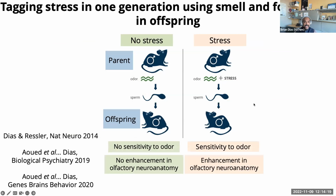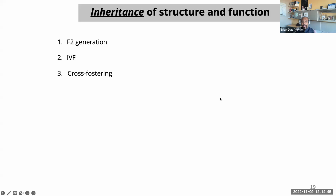So what we've done here is we've tagged stress in one generation using smell, and then we're following it in the offspring. And what we find is that future generations, because of this ancestral experience with this odor, are sensitive to the odor, and their brain devotes more real estate towards processing it, allowing for an enhancement in olfactory neuroanatomy. So the question is, how is this happening? It could either be via social transmission of information, or it could be biological inheritance via sperm and egg. And we performed several different experiments to dissociate these two possibilities. And what we find is that to start addressing the near.